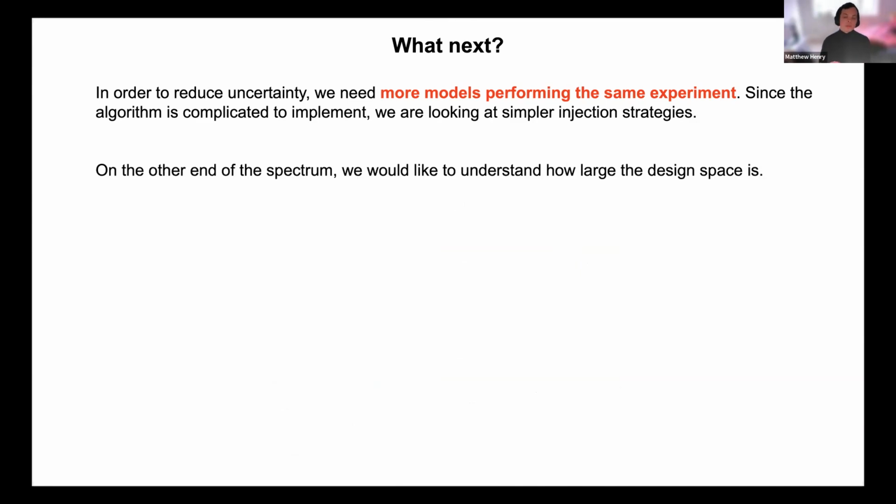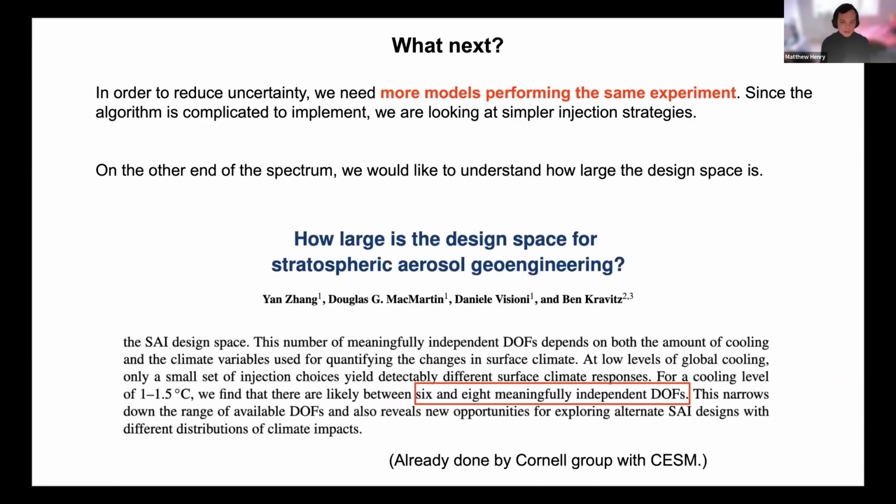And then on the other end of the spectrum, we'd like to understand how large the design space is. So how accurately and how far can we go in terms of tailoring the climate impacts of stratospheric aerosol injection. Again, the Cornell group has already done this with CSM. We're just trying to play catch up with the Cornell group, basically. They found that for a cooling level of 1 to 1.5 degrees Celsius, there are likely between 6 and 8 meaningfully independent degrees of freedom, meaning that you can inject at different locations, different heights, and different seasons to yield a detectably different surface climate response. That is something that I would also quite like to look at using UKSM.